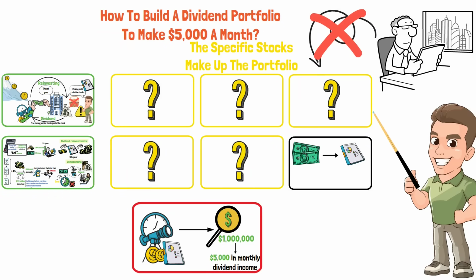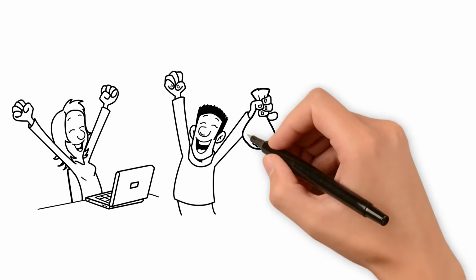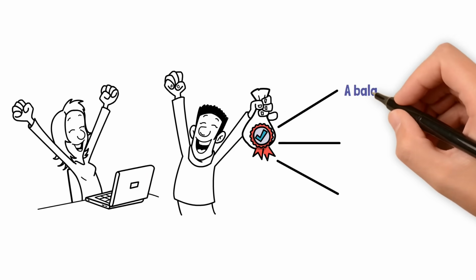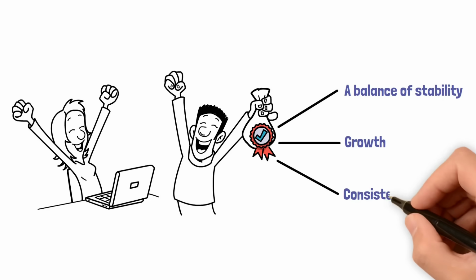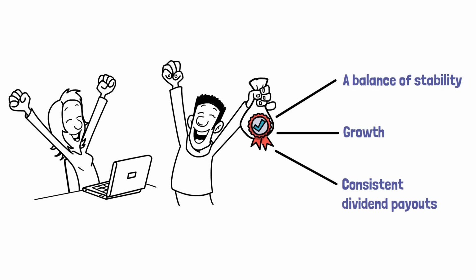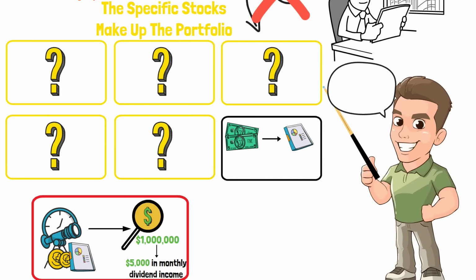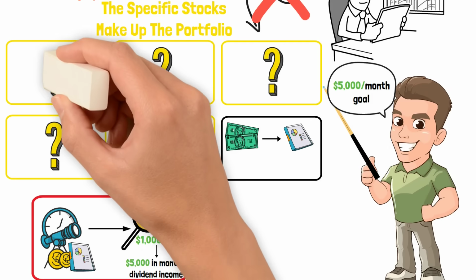Next up, let's talk about the heart of this strategy, the specific stocks that make up our portfolio. Building a portfolio that can generate reliable monthly income means picking stocks that bring a balance of stability, growth, and consistent dividend payouts. Here's how I've chosen each stock and why it plays a crucial role in hitting that $5,000 per month goal.